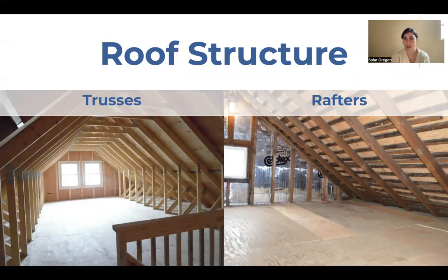There's two basic kinds of roof structures. You've got trusses and you've got rafters. If you have trusses, then you don't really need to worry about what I'm saying. But if you have rafters and you live in an older home, something that the solar contractor is going to look at is your roof span. And if your roof span is too wide, they're going to want to have your home evaluated by an engineer, and the engineer just has to look at your setup.